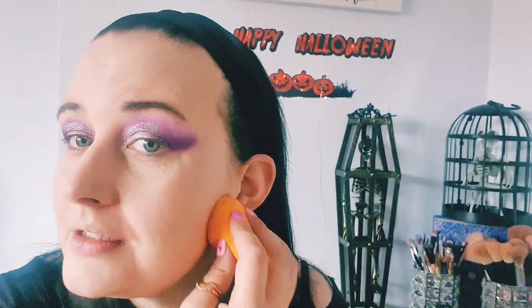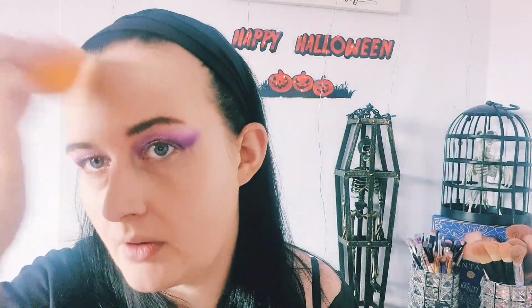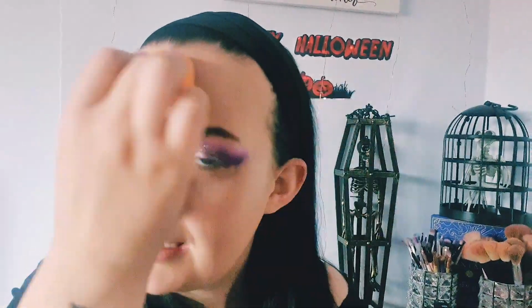I would assume quite a lot of people have lived in this house and come in and out. I might try and find out and link it down below how old this house actually is, if anyone is interested in that.